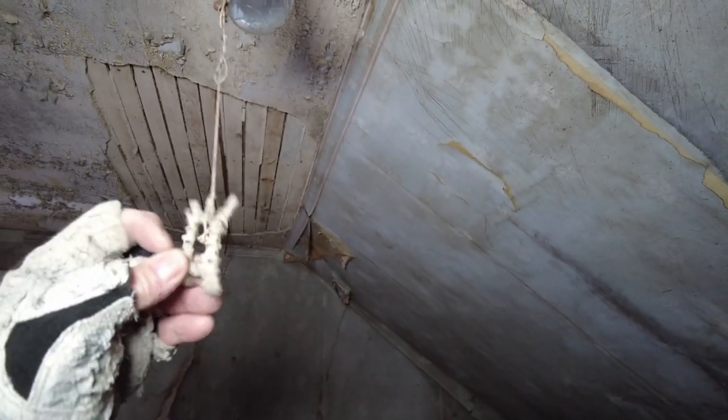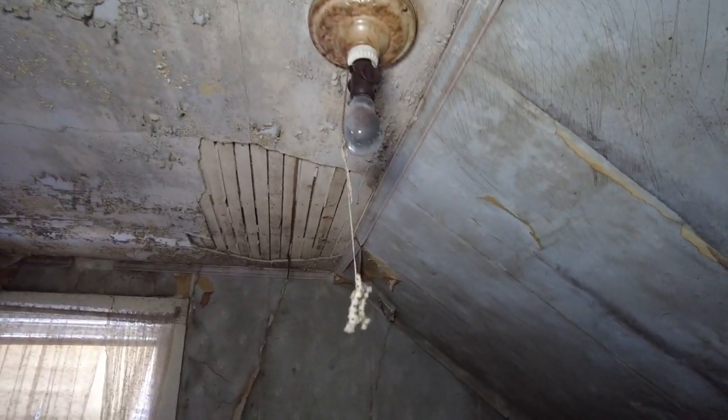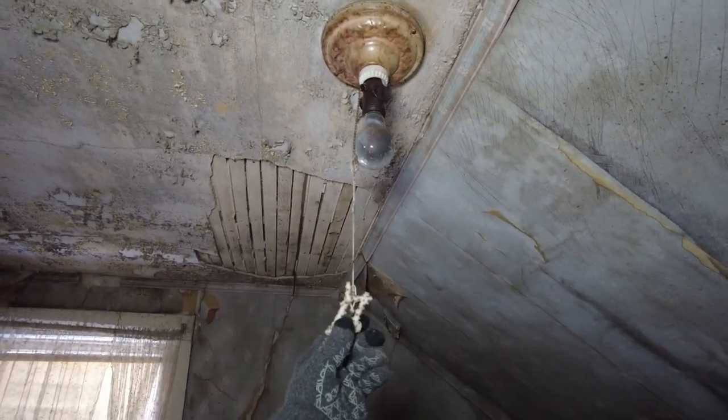What's this? What the hell is that? Ooh, that's weird. Feel it. Feel it. Oh, you don't have gloves on. Ooh, it's weird. You have gloves on, I know.